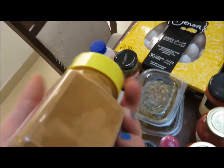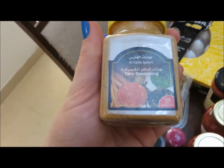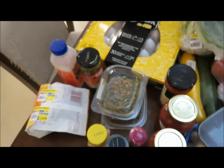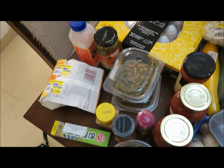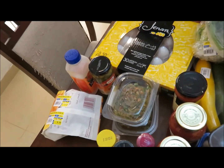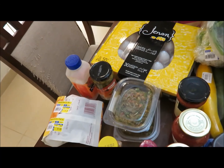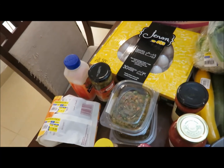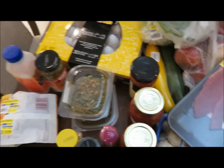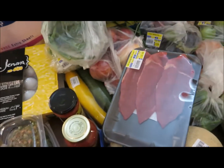Spices. You can find so many spices here. Sometimes if you're looking for a specific spice, you do need to search around before you can find it, but there are so many spices here because it's an Arab country, a lot of Persian influence. There's a lot of spices that they use in their own cuisine. This is an imported item, so it was a bit expensive.